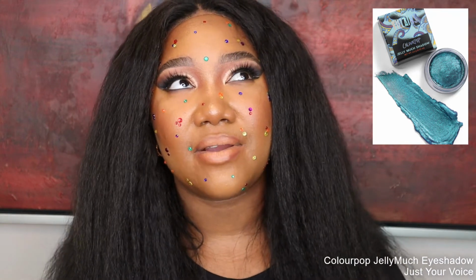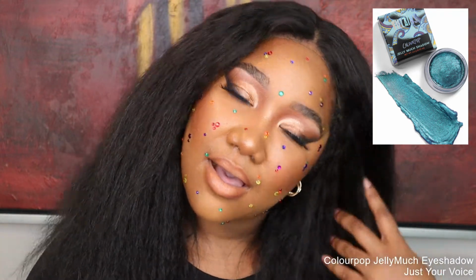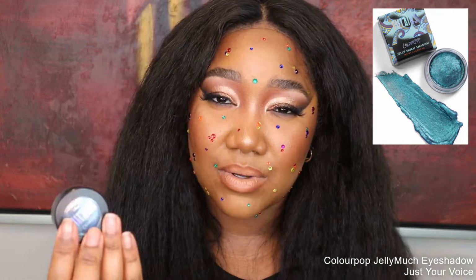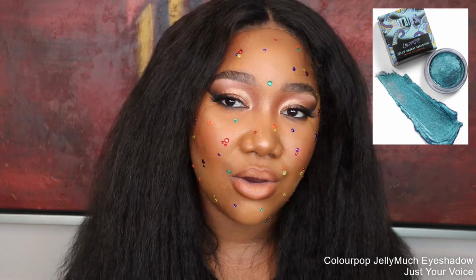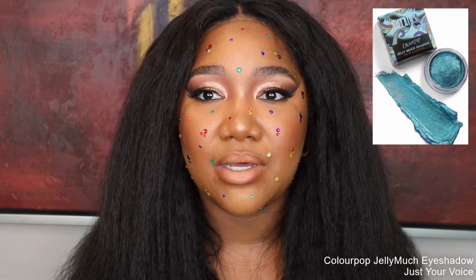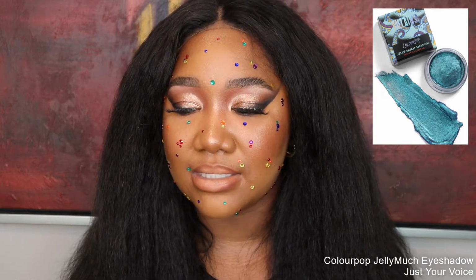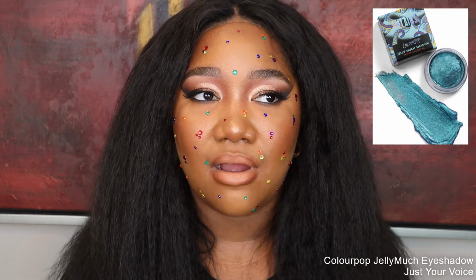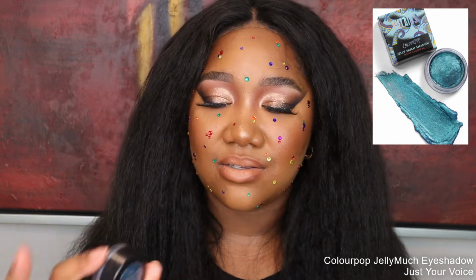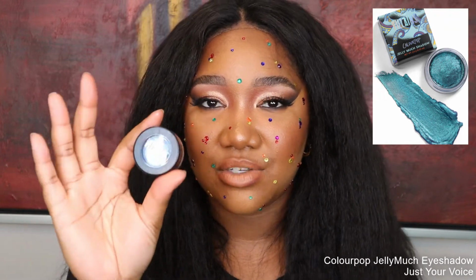I don't know if I would recommend these. They're a little finicky to work with. They aren't, or at least this one for instance is not fully opaque. So you do need to use a base under it, but if you use a base that is not properly stuck to the lid, this can lift it, so just be careful of that. And then you'll have patches, so just be careful of that.